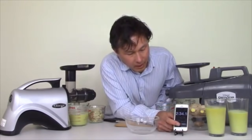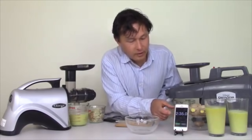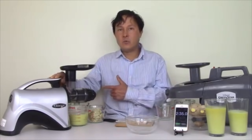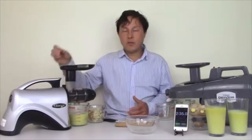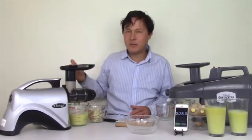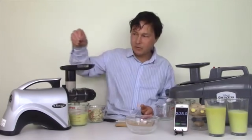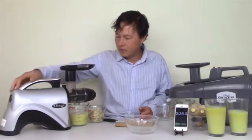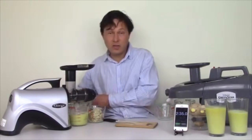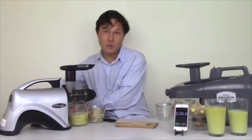We're going to go ahead and hit the stop button on that, and looks like that took about 2.5 minutes to juice the same amount of ginger in the NC800 than it did with the VSJ843 that literally was auto-feeding. With this one you have to cut it to fit in and then push each item in, which I find it's easier just to chop and just drop things in and let the machine work. Alright, so that's that. Let's go ahead and juice in the Green Star Pro next.